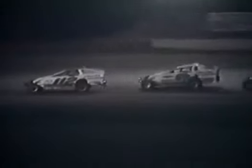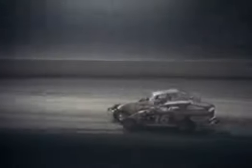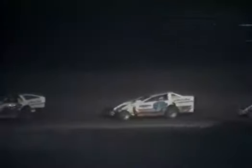Right now, the field bunching up nose to tail in turn number 3 as they get set for a green flag in turn number 4. We're back to green flag racing with just 2 laps to the finish. Clapperton side by side with Longstreet as they come down the backstretch, and it's Jeff Rudalavich out front now.